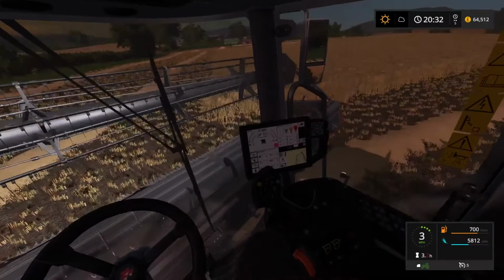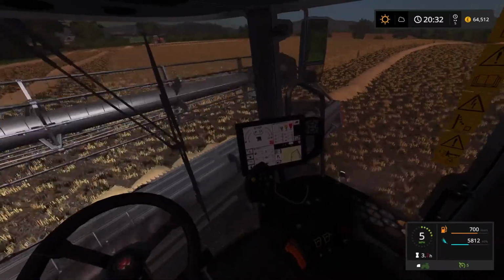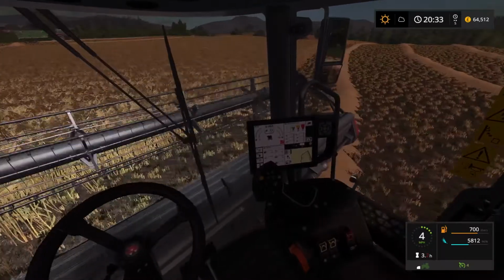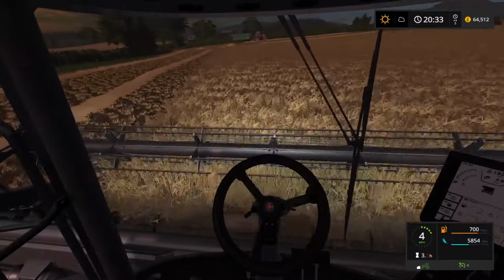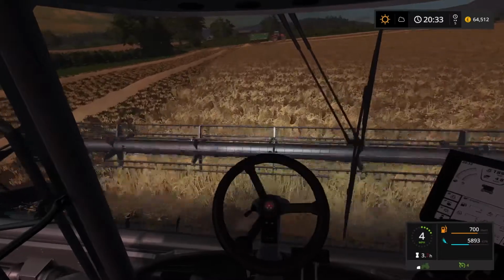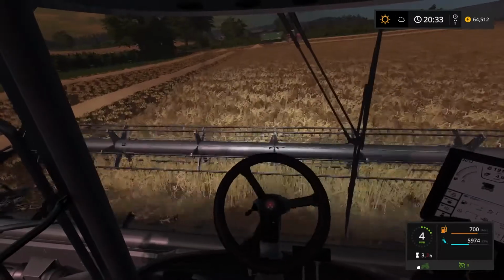Welcome back inside the car, everybody. We have just about finished the third headland. Going a little bit slower now. There's a little bit more dew on the ground, a little bit more moisture, and it's in the air, and it's getting damp. And as a result, the crop's taking a little longer to process through.